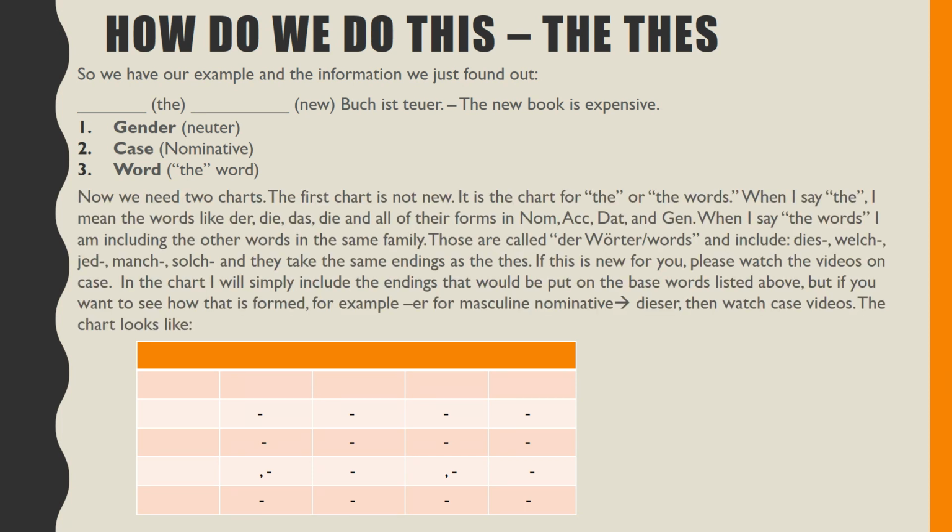The first chart is not new. It is the chart for the or the words. When I say the, I mean the words like der, die, das, die, and all of their forms in nominative, accusative, dative, and genitive. When I say the words, I am also including the other words in the same family. Those are called der Wörter, or der words, and include dies, welch, jede, manch, solch, and they take the same endings as the thes. If this is new for you, please watch the videos on case.